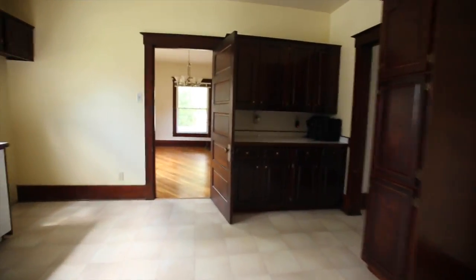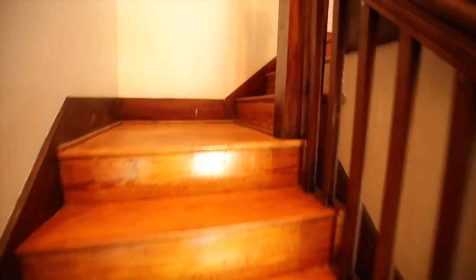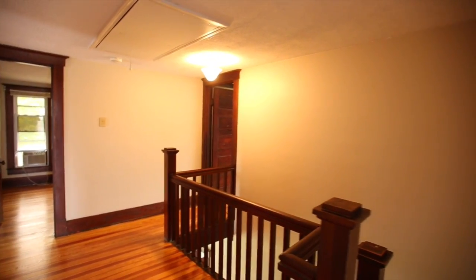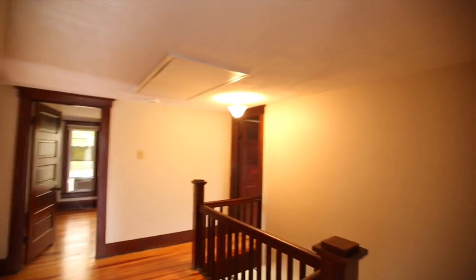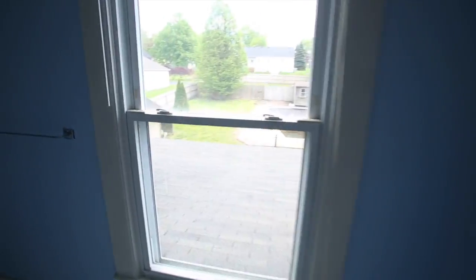Okay. Back to the kitchen. We're going to go upstairs and I'm going to show you the 3 bedrooms and the landing up there, which is huge. Again, all the woodwork is still intact. Pretty nice. Typical old house, regular height ceilings here, really high ceilings downstairs. So here's full bath here. And it's got these new tilt-in windows. They're not brand new, but they're really nice.